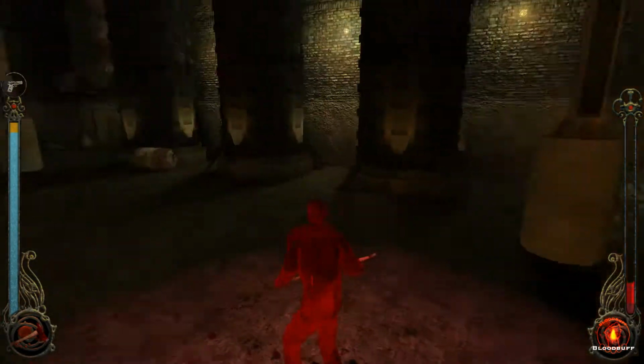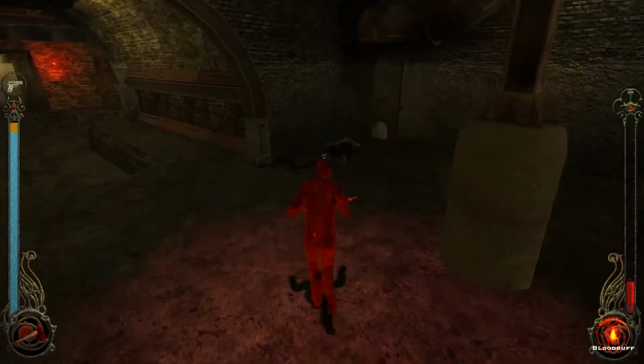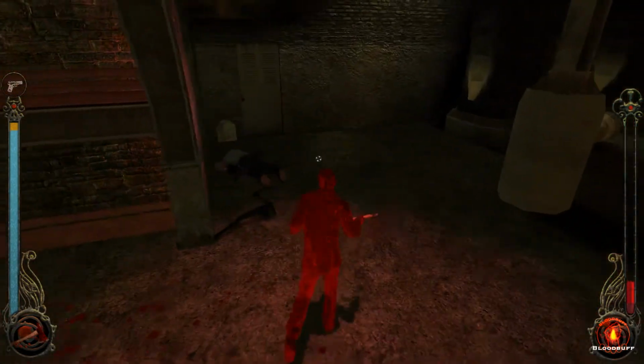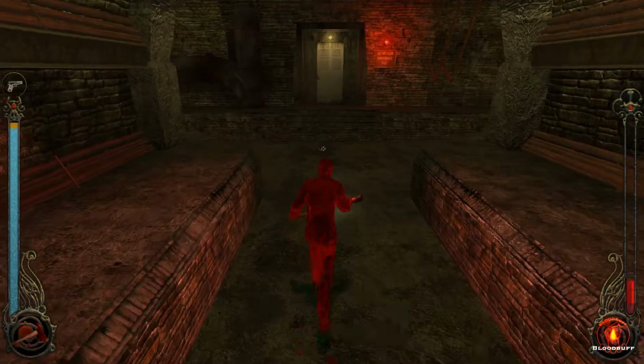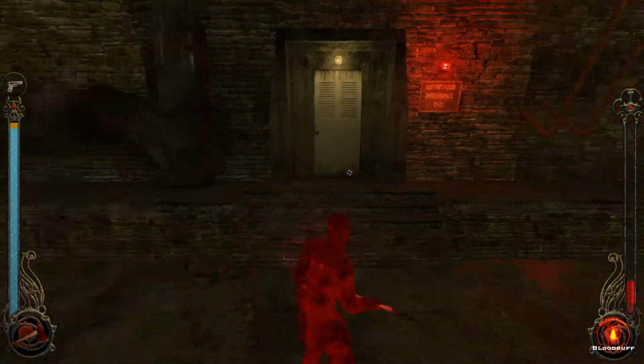Right, yeah, so this is not the same area in which you'd usually fight her as a boss, but the mechanic's the same. She throws dead officer chunk looking dudes at you. Do I need to pull this lever? I just assumed so. All right.